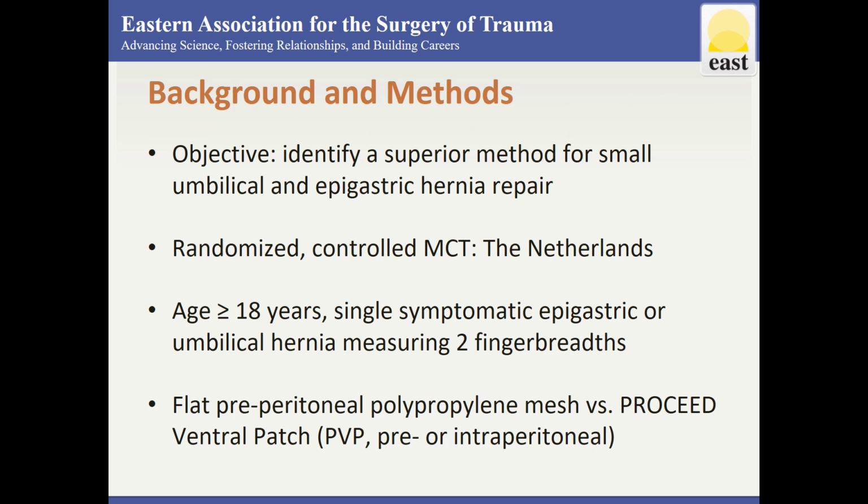The objective of the MORPHEUS-Trial was to identify a superior method for umbilical and epigastric hernia repair in terms of complications. Complications such as an extended operation duration, additional use of painkillers, reoperation, infection, seroma, extended wound care, extended hospitalization, and early recurrence were reported according to the Clavien-Dindo grading system.